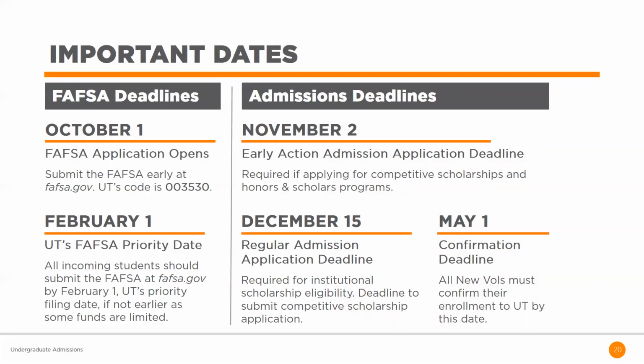The regular admission deadline is December 15th, which is the deadline by which to apply and be automatically considered for merit-based scholarships, such as the Volunteer Scholarship and Beacon Scholarship. Students who apply by December 15th will receive their admissions decision in mid-February.